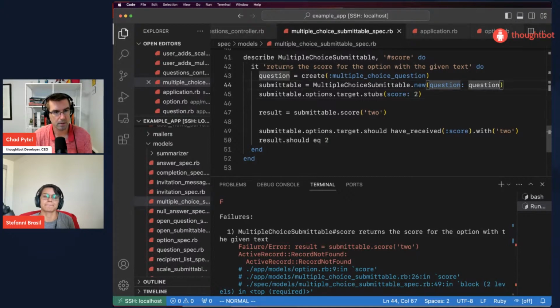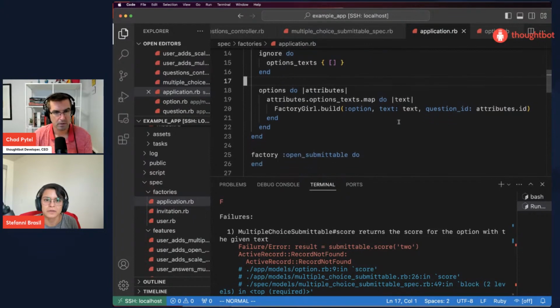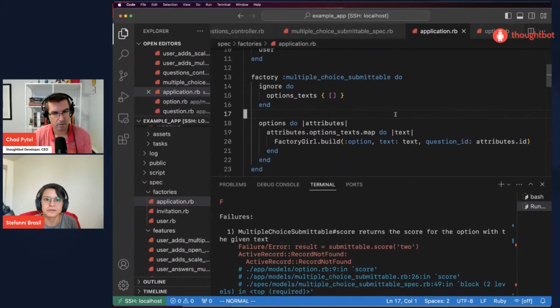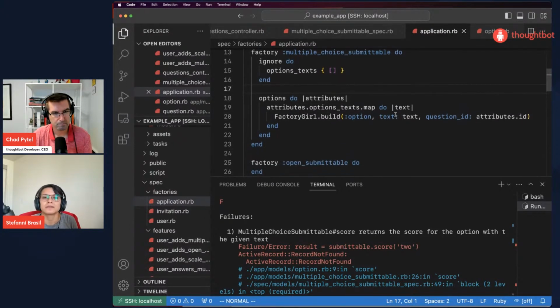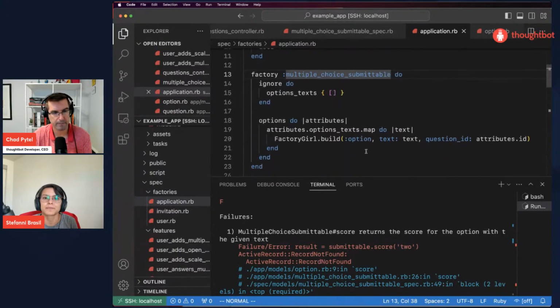So the submittable is a multi-choice submittable being associated with that question. Do we need to set up options on it? Options. I think we probably do, right? So could you go back to the factory? I think that there is a factory that already creates with all of that, right? Or no? Option tag. That's multi-choice submittable. Multiple choice submittable creates one with options. Yeah. Okay.